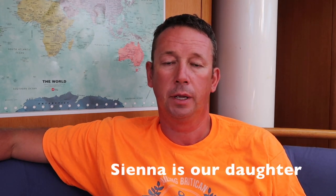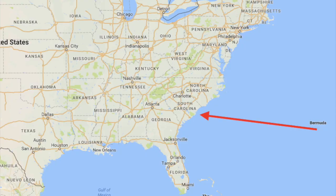Passage planning, let's talk about that today. We need to be back in Charleston, South Carolina in the United States on the 17th of August of this year, which is 3 weeks away, to put Sienna back into school. It's 800 miles from where we are now in Bermuda, and it's over 5 days of open sailing and open ocean. So it's something you mustn't take lightly.